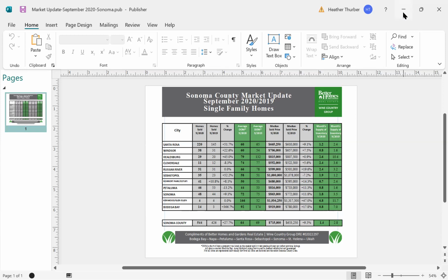If you want to send something a little more detailed, you can create a more detailed market report quickly and easily in the Realtor Property Resource. Sorry, it's taking me a second to get over to it. I'm on my laptop and I'm never as coordinated without my regular computer.